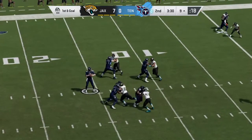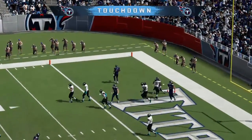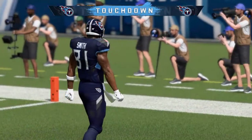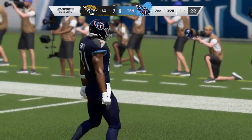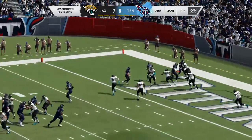Here's Tannehill. Got a man, and it's taken in for a Titans touchdown. Jonnu Smith there to make the grab as they are now on the board here in the first half.